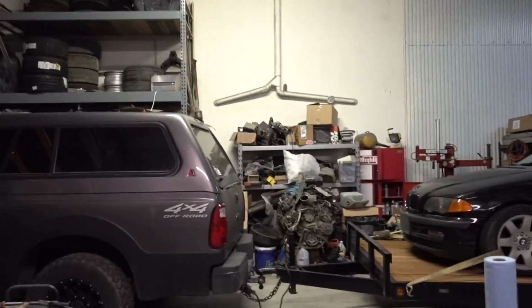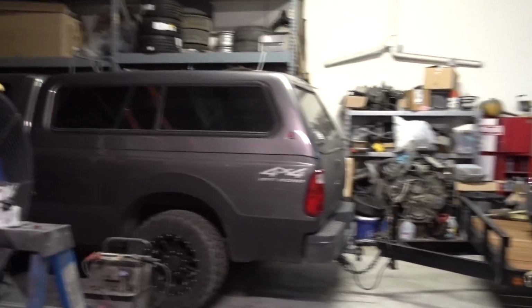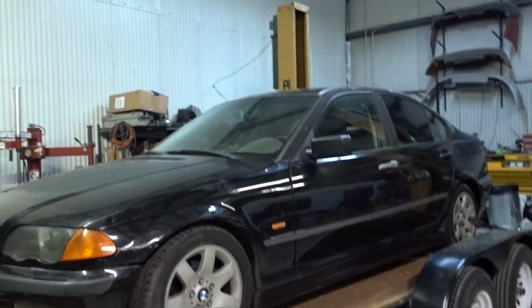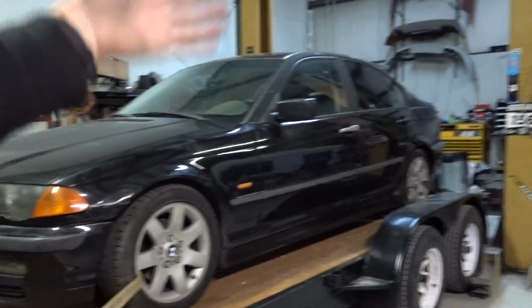I'm going to clean these things. They've literally been sitting outside for like 2 months, haven't washed them, but we're going to get to work on them. So also, let me know what color. We're thinking Nardo gray, maybe white, maybe black, maybe Motion Auto theme. I don't know.